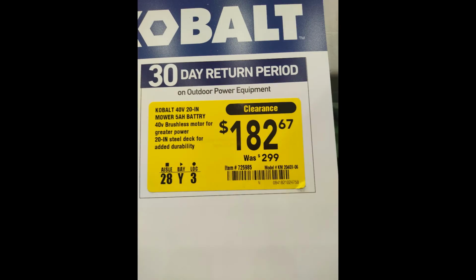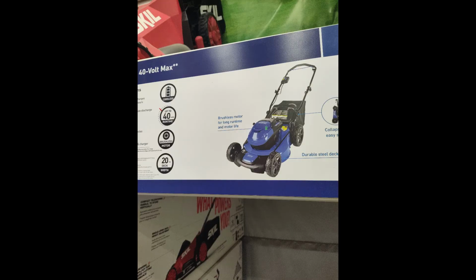Again, this is going to be the Cobalt 40 volt brushless lawnmower there, 20 inch, not the self-propelled option, but still a really good lawnmower. I do have one of these. If you are interested, this is definitely a good buy if you can find it at your stores.